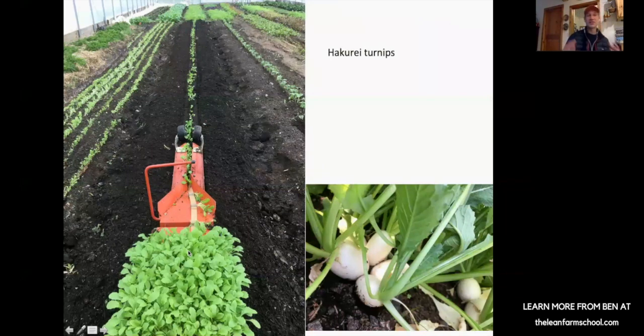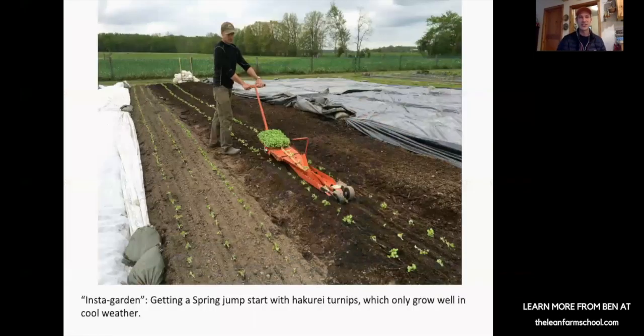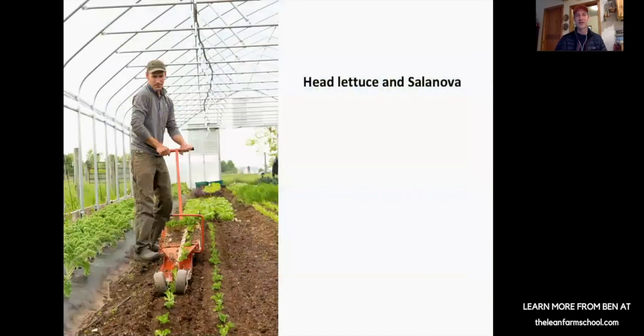Okay, so a couple of standard uses would be Hakurei turnips. Like I said, we transplant all of our Hakurei turnips, and these are 6 inches, and then we've got 4 to 6 seeds in each. And we can easily get turnips by late March from our greenhouses, and by late April or May from field production, even as far north as we are here. We're rolling back tarps in the springtime, and by March we can have a garden up instantly by transplanting.